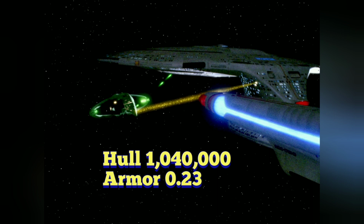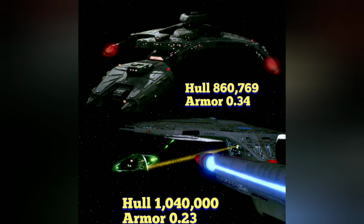So the armor rating of this starship is significantly better than a Galaxy-class starship. Now, to give us an understanding, a standard Galaxy-class starship is 1,040,000. Their armor rating is 0.23. So go ahead and keep that number in your head, and then let's take a look at the two together. All right, so as you can see, there's only a few 100-point difference. We have 50% less mass, but yet we have almost the same amount of damage the ship can take.